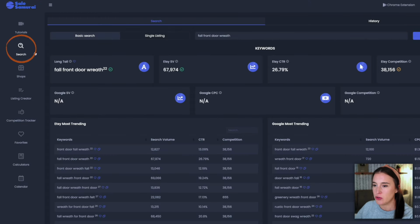One of my favorites is Sales Samurai. So I'm here on the keyword search tool on Sales Samurai, and this is where I can search for any keyword phrase I'm thinking of.